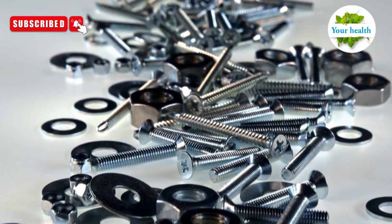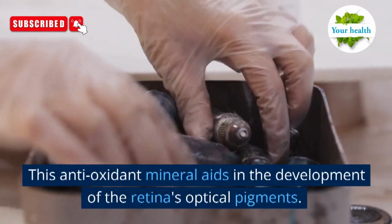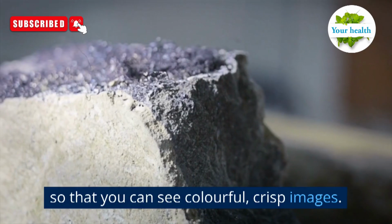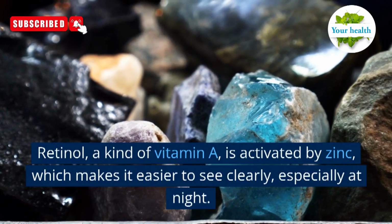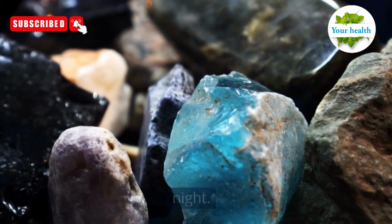3. Zinc. Did you know that the zinc levels in your eyes are quite high? This antioxidant mineral aids in the development of the retina's optical pigments, so that you can see colorful, crisp images. Retinol, a kind of vitamin A, is activated by zinc, which makes it easier to see clearly, especially at night.